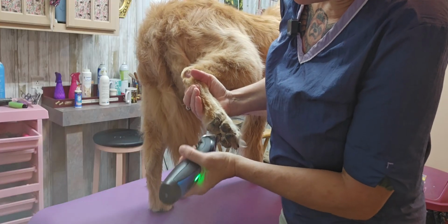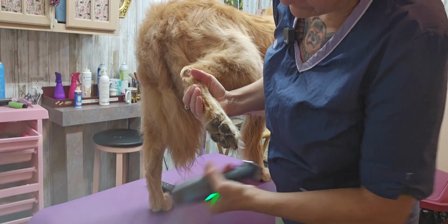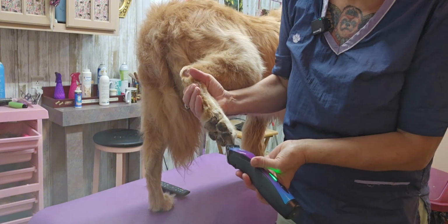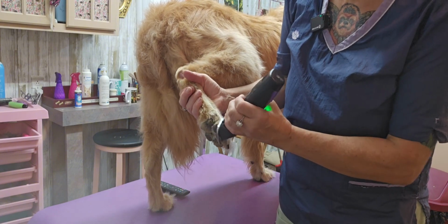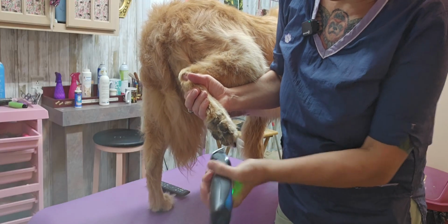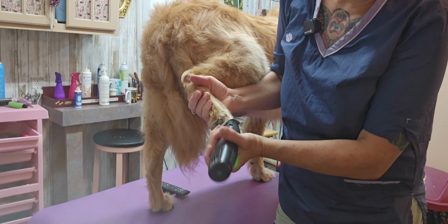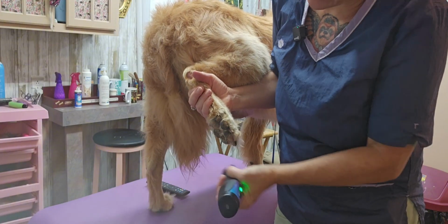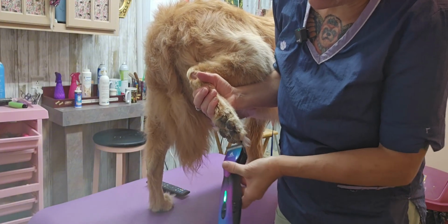This guy is about 11 years old. I think he's about 11. Like I said, he has cancer and Cushing's disease. He's been coming here since he was a puppy. And he is very good. He knows how to walk up the ramp, step into the tub. He knows his crate. He goes right to it.